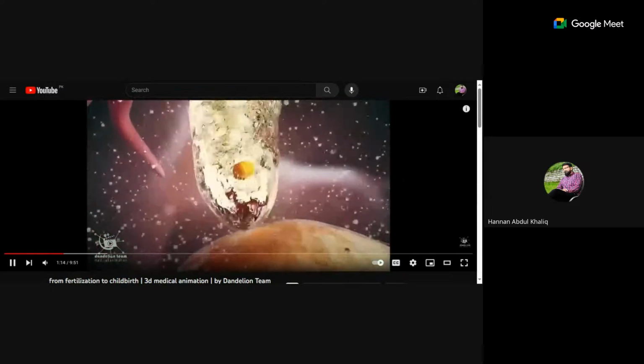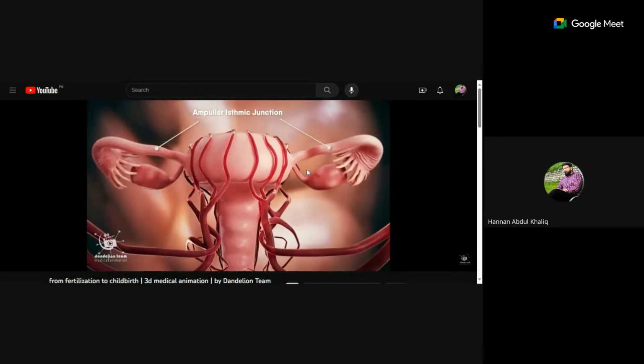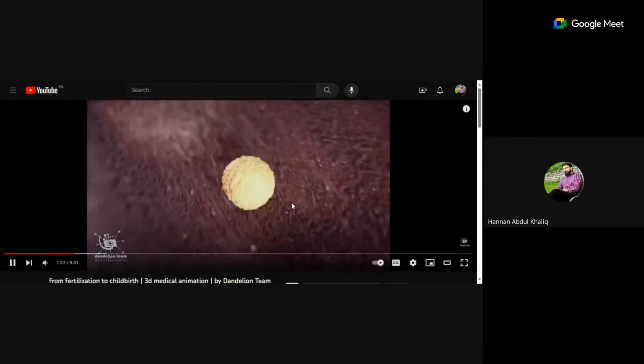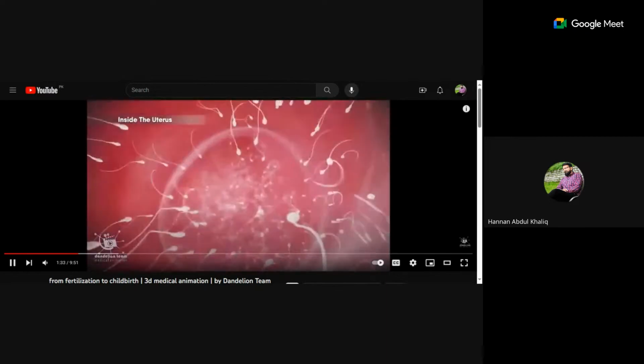On the other side, after releasing the egg, at about day 14 of the period, the egg arrives at a specific portion of the tube called the ampullary isthmic junction, basically the oviduct. Fertilization occurs in this portion of the tube. These are the cilia, all hair-like projections. Once the sperm has entered the uterus, contractions propel the sperm upward into the fallopian tubes.